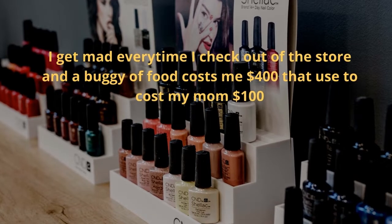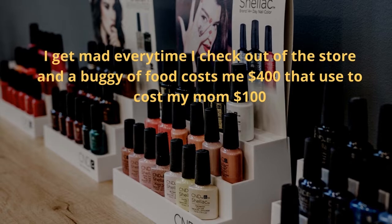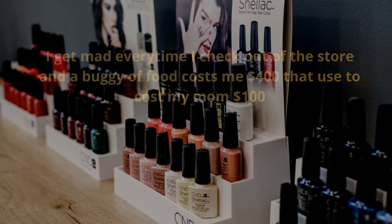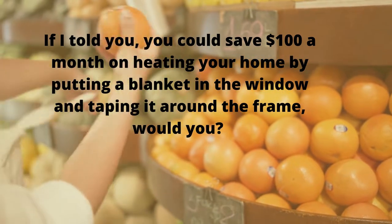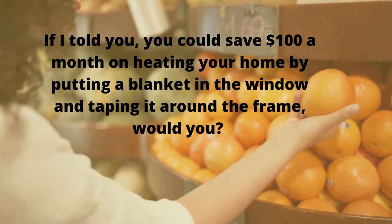I get mad every time I check out of the store, and a buggy of food costs me $400 that used to cost my mom $100. What if I told you you could save $100 a month on heating your home by putting a blanket in the window and taping it around the frame? Would you?